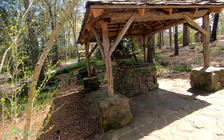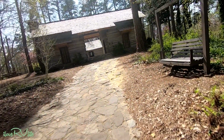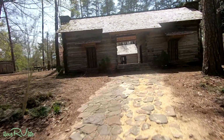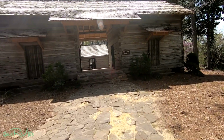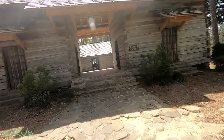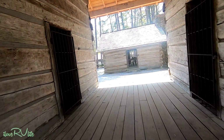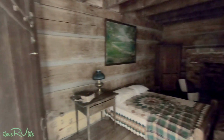There you can see the old well. Look at that. It's kind of neat. They call this a Pioneer Museum. Look at this old Pioneer home. Oh my goodness. I hope we can see inside of it. Look at this. Oh, we can. All right, here we go. Let's see what we see inside. Look at that.